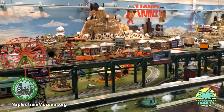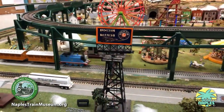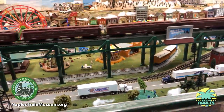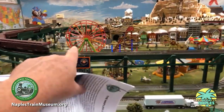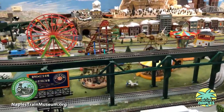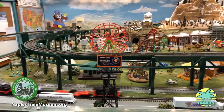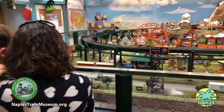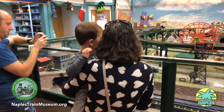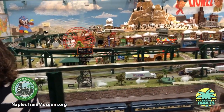Here it comes. Coming around, Tom. Here comes Thomas the Tank Engine again. And there's a trolley that goes around. There's a big carousel. I don't see it spinning around there. Wow, look at that, a little double Ferris wheel over there. This is what a model train is. Kids of all ages having a good time here. They have Lionel trains, kind of a Christmas tradition.